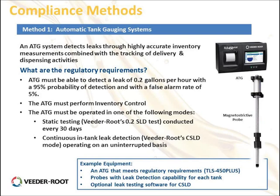The next method is continuous in-tank leak detection, or Veeder-Root's mode is called CSLD. This basically operates in the tank during quiet periods throughout the day. If it has enough quiet periods, it provides that 0.2 leak test result for you. An example of an ATG that meets the regulatory requirement would be a TLS 450 Plus, like demonstrated here in the slide. Probes with leak detection capability, such as the probe, and then optional software to be able to run those tests.